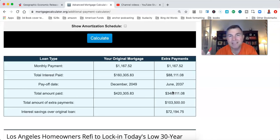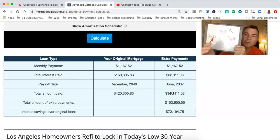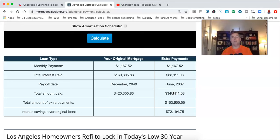We're not talking taxes and insurance here, by the way, we're just talking principal and interest. And so the bank says, oh, that's pretty good, we'll take that. Now, you, on the other hand, say, I don't want you to get $160,000 of interest, I only want you to get $88,000 of interest. They're still going to get their $260,000 back, but you're going to pay $88,000 of interest as opposed to $160,000. So you're going to pay significantly less interest, $72,000.